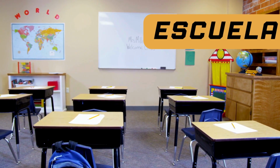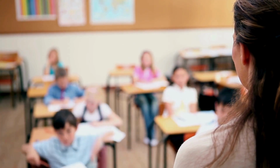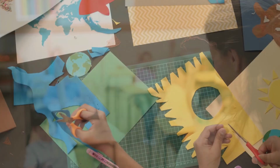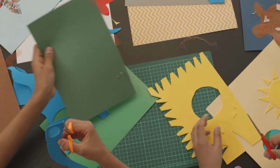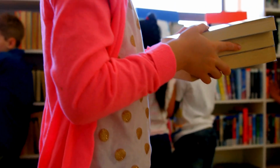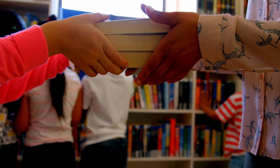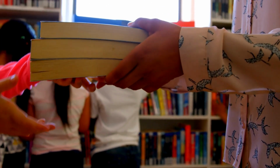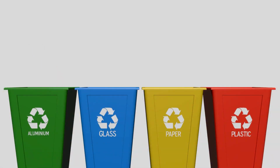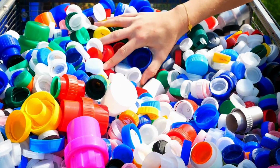Welcome to the class on reducing, reusing, and recycling. At school, we can apply these principles in various ways. To reduce, we can use both sides of the paper before discarding it. As for reusing, we could collect used books and organize a swap so that other students can reuse them instead of buying new ones. And for recycling, we could establish a recycling program at school where we collect plastic bottles and aluminum cans for recycling.